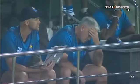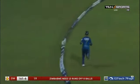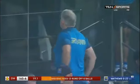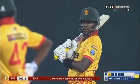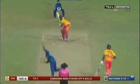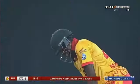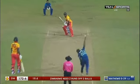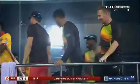Chris Silverwood cannot watch. This one smashed through the offside. Luke Jongwe gets 4. Chris Silverwood can. 9 required in 5. The field stays the same. Where is Matthews going? Slow ball. Luke Jongwe goes down the ground. That's gone all the way to... Unbelievable hitting. Madande. What will he do? He'll hit it. And he'll hit it for 6. He's done it before for Zimbabwe towards the end of the innings, Clive Madande. He does it again. Sikandar Raza.